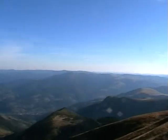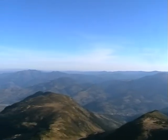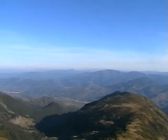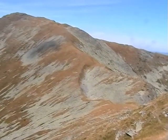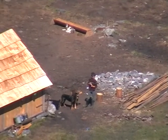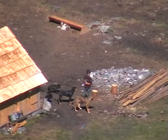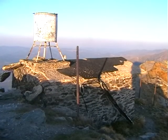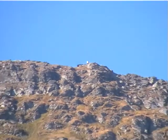The view from the top of Pietrosu is quite interesting. In good weather conditions, the whole range of the Maramureș Mountains can be observed towards the north, stretching far into Ukraine's territory. The first recorded ascent of the peak dates back to August 1796, but it is probable that local shepherds visited the mountain earlier. There is a small refuge, unfortunately in bad condition, on the summit, which could be used as an emergency shelter.